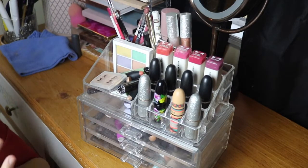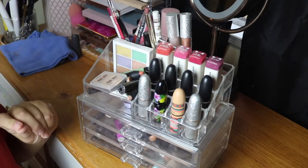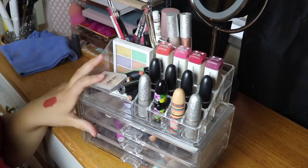Okay, so I normally do this in categories and lay everything out on the floor in front of me, but I'm going to do it a little bit different this time and just go through sections of my vanity. So I hope that this works. We will see. It's my first time doing it, but I think it's going to be a little bit easier. So we're going to start on top of my vanity.